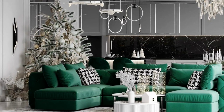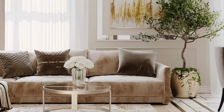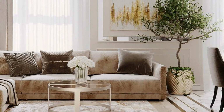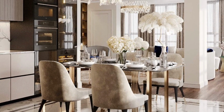We have put together a variety of different creative styles, color preferences, and budget-friendly decor ideas you can adopt and incorporate into your home decor, or maybe even a whole renovation inspiration, depending on what suits you.